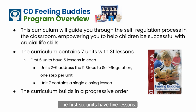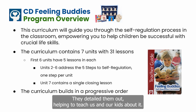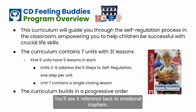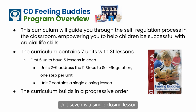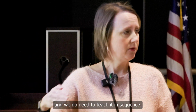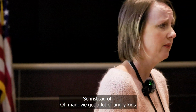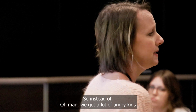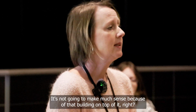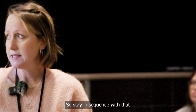The first 6 units have 5 lessons each. Units 2 through 6 really dig into the 5 steps of self-regulation. They detail them out, helping to teach us and our kids about it. You'll see it referenced back to Emotional Mayhem. Unit 7 is a single closing lesson, and we do need to teach it in sequence. The curriculum builds as you go. So instead of, oh man, we got a lot of angry kids today, let's do the angry lesson, it's not going to make much sense because of it building on top of it, right? So stay in sequence with that.